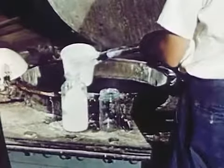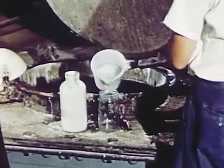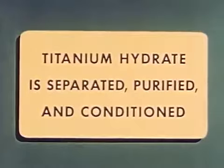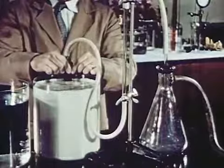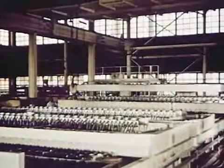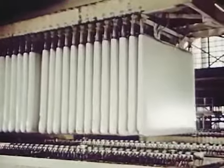Throughout, samples are taken and sent to the control laboratory to check the progress of the precipitations from a large battery of tanks. Whether of the composite type or pure, the titanium hydrate is next separated through filtering, purified by washing, and conditioned chemically. A leaf filter is used to remove the white titanium hydrate from what is now the spent mother liquor. In comparison with this laboratory equipment is the vast array of vacuum filters, an indication of the scale of equipment required for efficient quantity production.